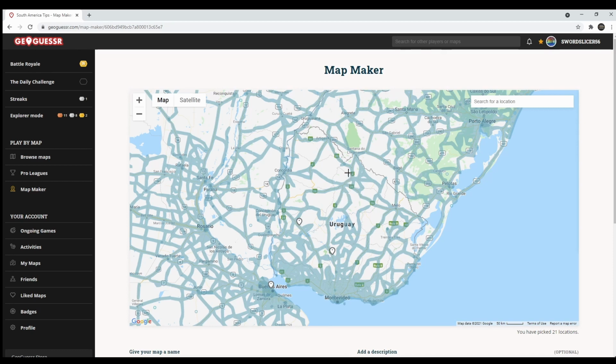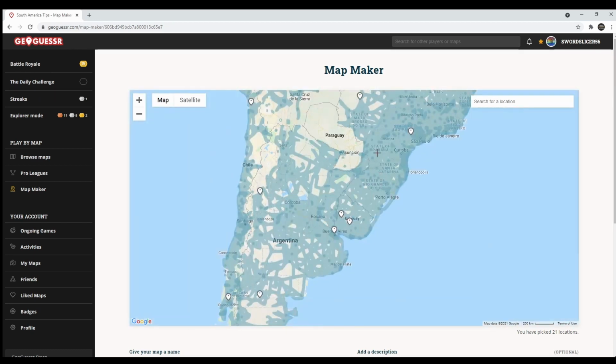And if you see red soil and you're in Uruguay, I would say the most likely bet is that you're up here, as it is closer to Brazil, which, as mentioned previously, is probably the country with the most red soil.